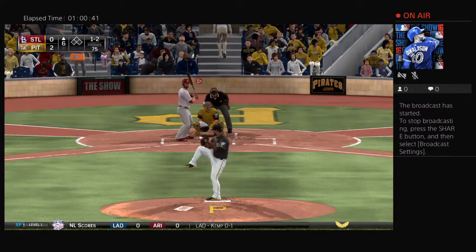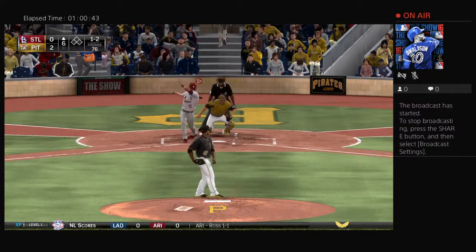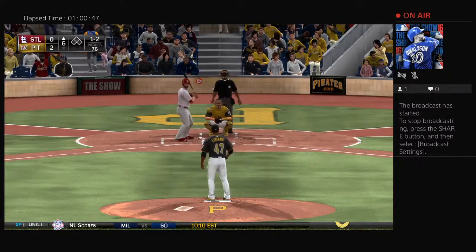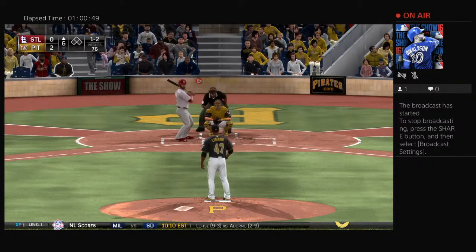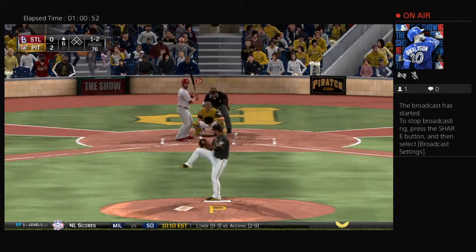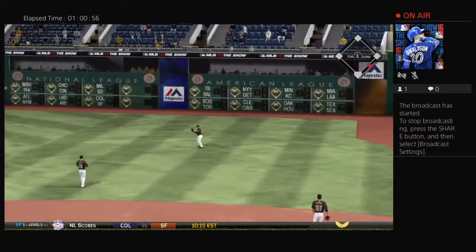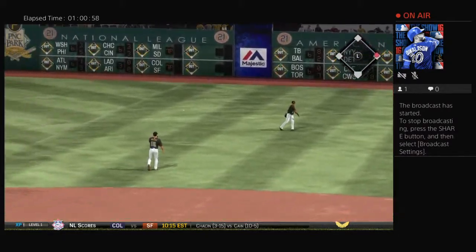There's the lefty's offering on 1-2. And this is going to be a foul ball. Here he comes again, 1-2. And a swing as he pulls this one into right. And this ball's in front of Tabata for a base hit.